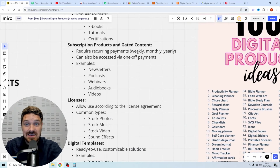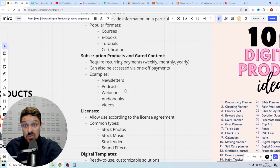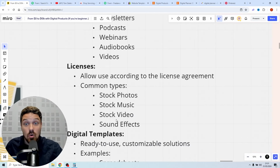Next, subscription products and gated content, which require recurring payments, weekly, monthly, yearly, and can also be accessed via one-off payments. Examples: newsletters. You can basically launch a paid newsletter, podcasts, webinars, audios, videos as well. So it could be a course, for example, right?